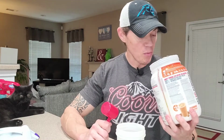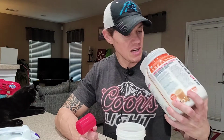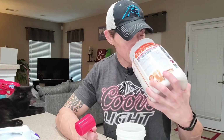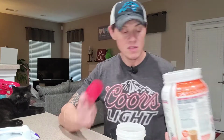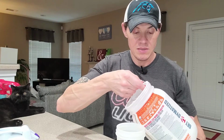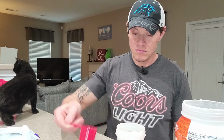Cappuccino, it smells like cappuccino. When I popped it open, it smelled like I was opening up a bag of coffee. If you can see in there, it's not pure white. It is kind of off-white. It's got a bunch of brown specks in it. I'm assuming that is the coffee. Now, we're going to get a scoop. I just do 1 level scoop. All right.